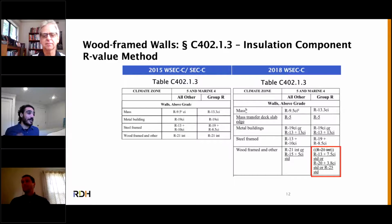I will say that the change for the electrical vaults, the transformer vaults that Dwayne just discussed, was a welcome reprieve. It's always been super challenging to figure out how to make up for those uninsulated floors, because we just can't insulate them. So while the code's getting harder, there are a few changes to make it practical as well. Okay, so we're going to jump into the changes in the code, starting with wood framed walls.